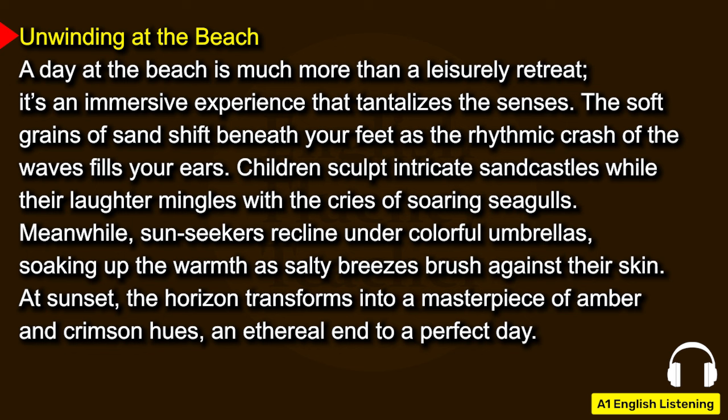Unwinding at the beach. A day at the beach is much more than a leisurely retreat. It's an immersive experience that tantalizes the senses. The soft grains of sand shift beneath your feet as the rhythmic crash of the waves fills your ears. Children sculpt intricate sand castles, while their laughter mingles with the cries of soaring seagulls. Meanwhile, sun-seekers recline under colorful umbrellas, soaking up the warmth as salty breezes brush against their skin. At sunset, the horizon transforms into a masterpiece of amber and crimson hues, an ethereal end to a perfect day.